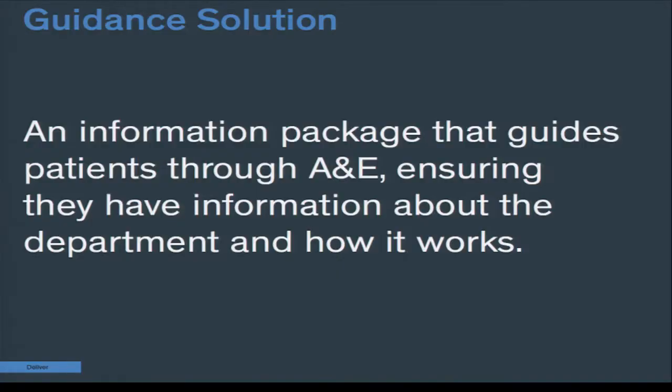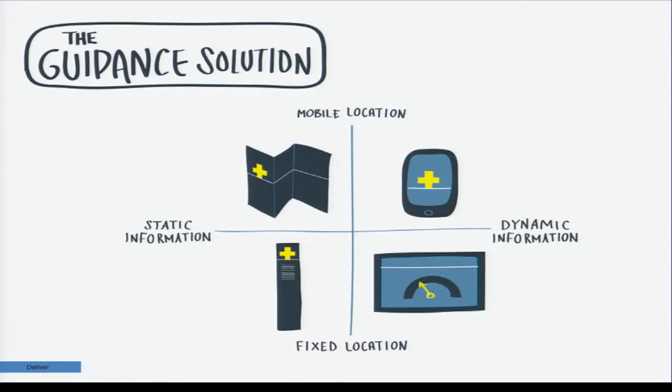The guidance solution is a communication package that provides key information to patients and visitors as they progress through the department. It addresses many of the associated frustrations and anxieties previously identified as triggers of violence and aggression. It comprises a range of static and dynamic information as well as fixed and mobile. So we have a process map, panels, and a patient leaflet, as well as live, up-to-date digital information.